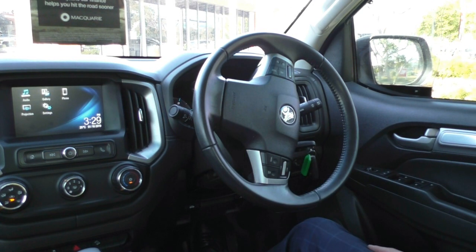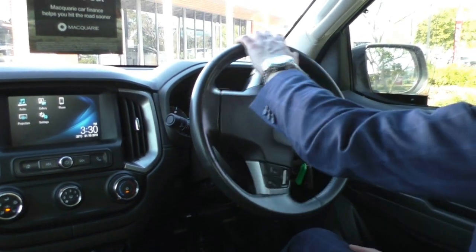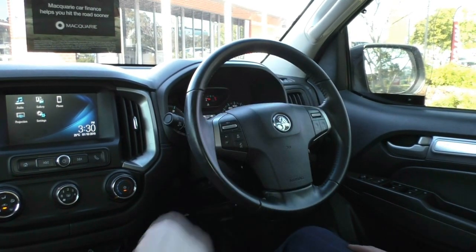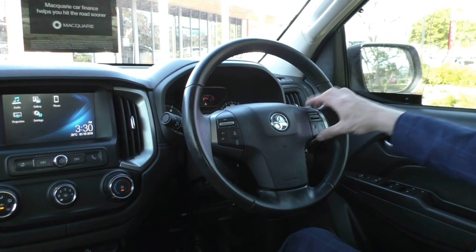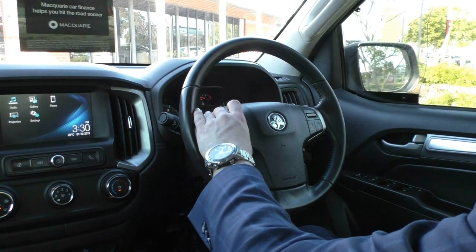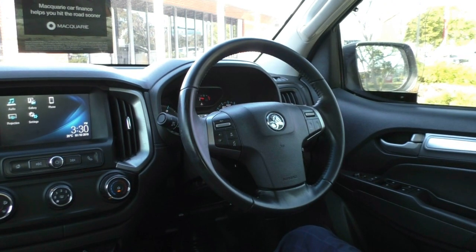On your right hand stalk is where you have your indicators, your menu button, and your high beams, and then on the left hand stalk is where you have your windscreen wipers. Now on the steering wheel, as you can see, really nice leather wrap steering wheel, which is in really good condition. On the right hand side of the steering wheel is where you have all your cruise control settings, and the left hand side is all your media controls, and then you pick up and hang up and the mute button for your Bluetooth as well.